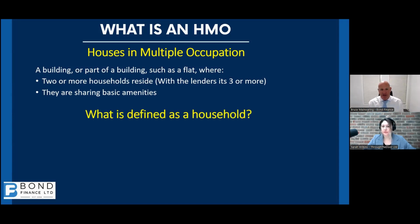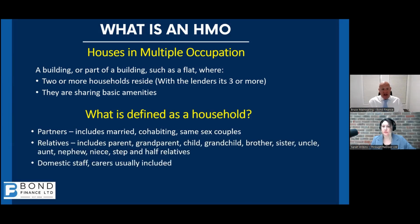What is a household? A household is basically defined as your partners, your husband, your wife, relatives, or your actually domestic staff, if your house is that big. Basically, we're looking at three or more households, sharing basic amenities, is the definition of an HMO.